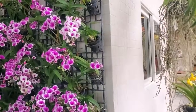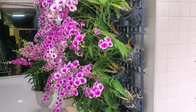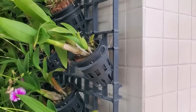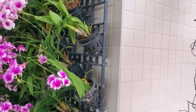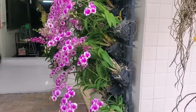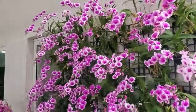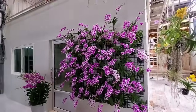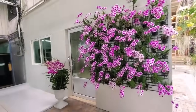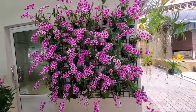So it's actually a metal frame that is made. Well, it looks kind of plastic, but it's a frame, and they just drop in some little baskets, and they basically just drop the orchids in them. So right here, they drop all of the same kind in it, and it creates this lovely display. I tell you, this is the place to be if you're an orchid lover.